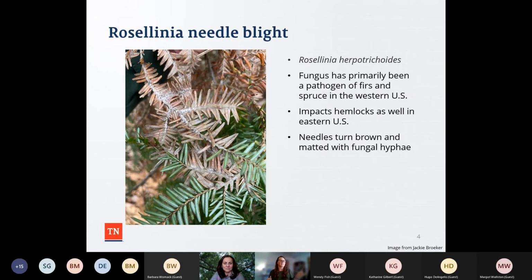So we see this photo that Jackie shared with me of a very distinct browning of the inner needles matted together with that hyphae. And you can even see it looks almost fuzzy towards the center. That's, again, the hyphae from the fungus growing as a little netting over the surface.